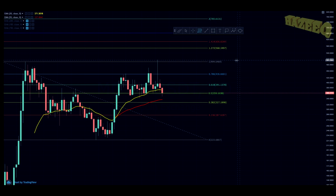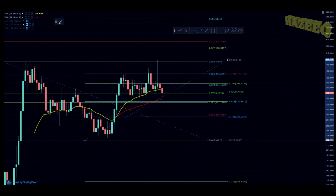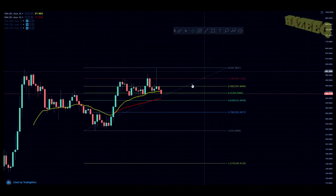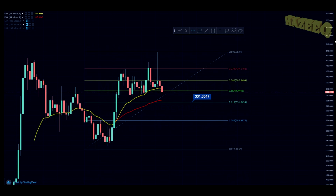So I want to take a Fibonacci retracement from the swing high over here to the swing low over here that we have. And let's just remove this large fib level that we have, so that it doesn't confuse you. What we have going on right now is I've set the fib to the downside to show us what our support levels are going to be. And you can see the golden ratio is over here. This is what you can do on your chart as well. You set a fib from the swing high to the swing low. That will give you your targets to the downside.